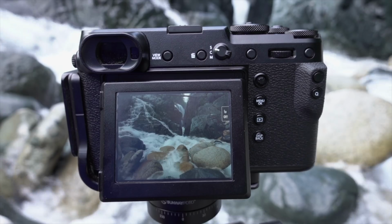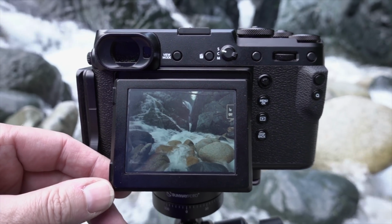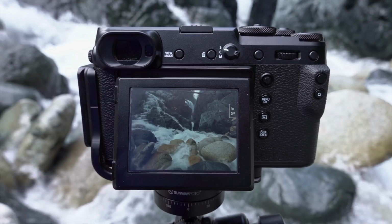So I'm going to take a bunch of pictures, and then unfortunately I'm going to have to leave because they close this park at 7 p.m. and I think it's already 7:30 now, so I'm going to have to get out of here, otherwise I'm going to get locked in.